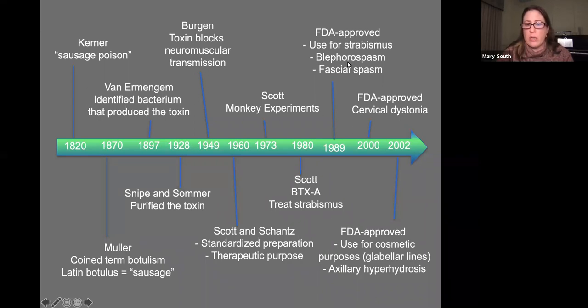It was also in 1989 FDA approved for the use of blepharospasm, or facial muscle spasms. In 2000, it was FDA approved for torticollis, where the muscles in the neck spasm. And then, of course, in 2002, it was FDA approved for cosmetic purposes for the glabellar lines and wrinkles on the face, and also for axillary hyperhidrosis, which is excessive sweating.